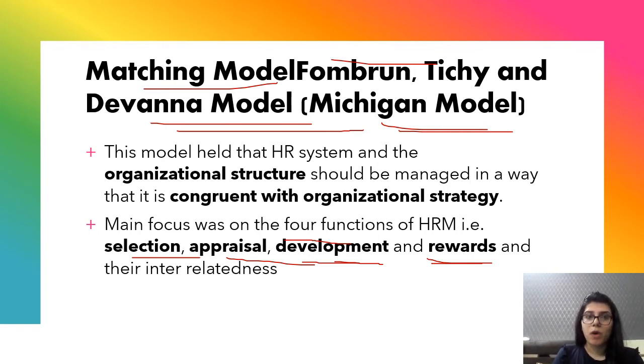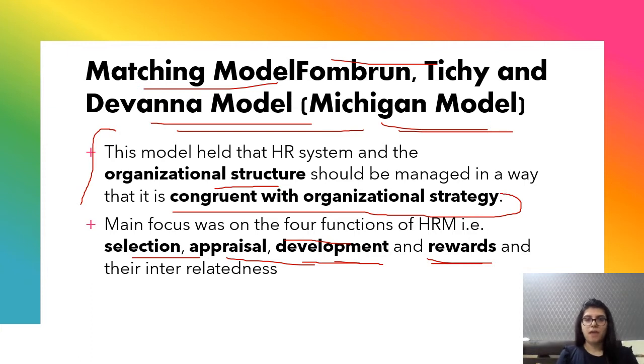And one more thing you need to remember for this model is that it held that the HR system and the organizational structure should be managed in a way that is congruent with organizational strategy. So here, first place is given to the organizational strategy, and the HR system and the organizational structure should be framed in a way that is in alignment with the organizational strategy. Okay, so this is it. Now let's study some more details about this model.